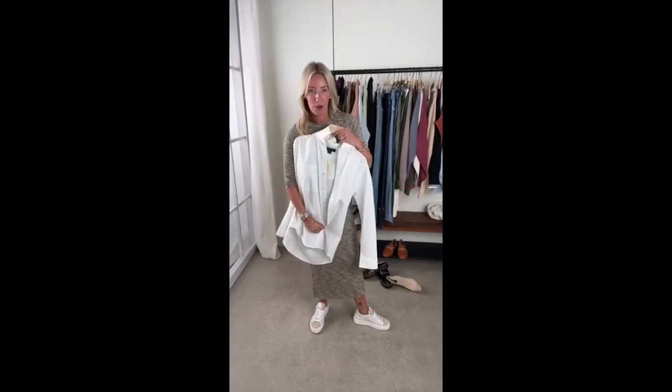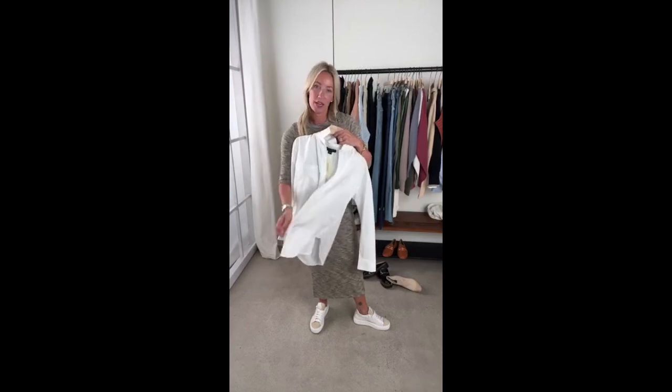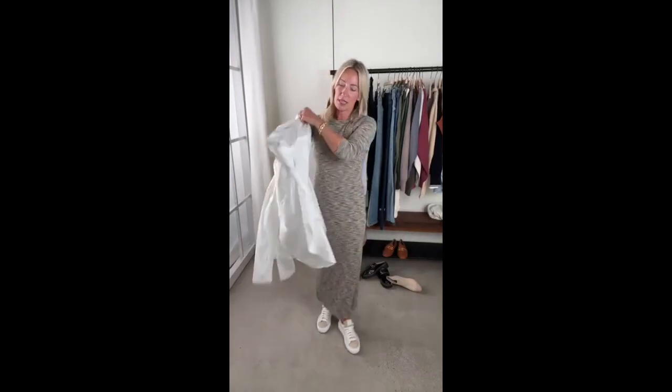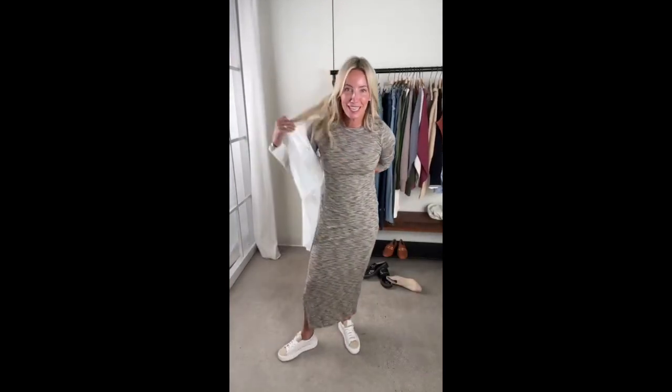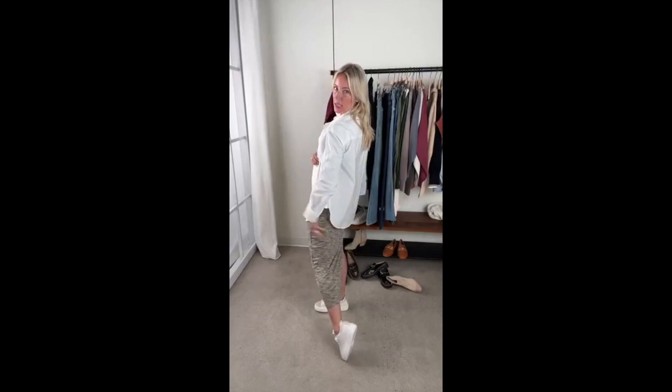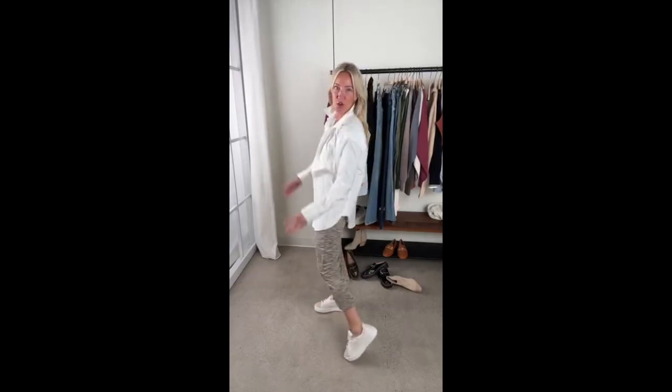Now, how to wear this guy? Well, again, kind of like that great little Rails shirt I was talking about earlier. It's an easy, easy one to wear almost like a layer. And then as we get more into fall season, you can style it on its own. So here for length, you can see, a little bit longer, right? Which is so fantastic. Not always easy to find.